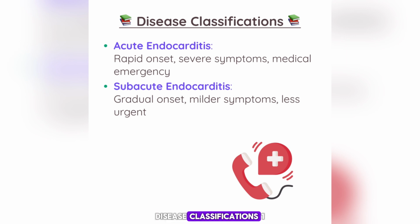Disease classifications: 1. Acute endocarditis. It has rapid onset, severe symptoms, and is a medical emergency. 2. Subacute endocarditis. It has gradual onset, milder symptoms, and is less urgent.